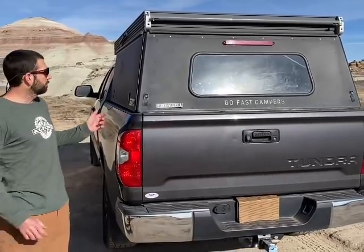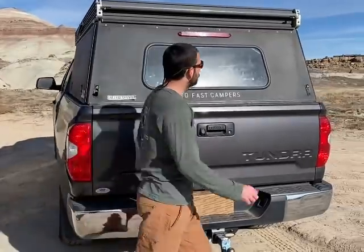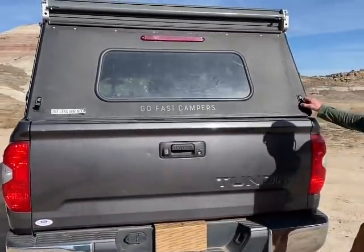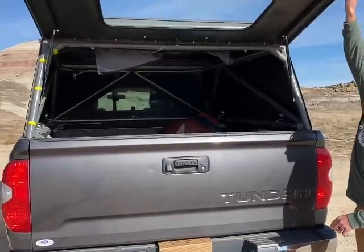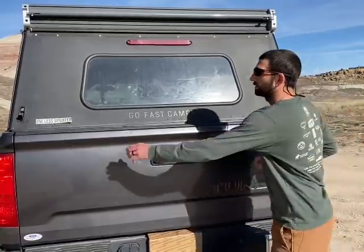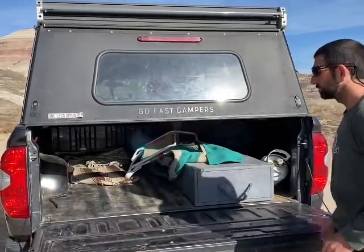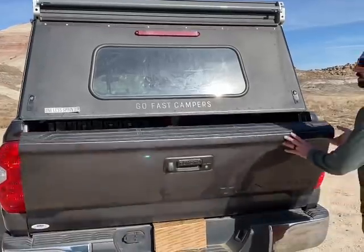So the back of this camper has a standard hatch that opens up like your normal camper topper. So it just opens up vertically, comes down, has two locks. Tailgate you can open and close with the camper door shut.